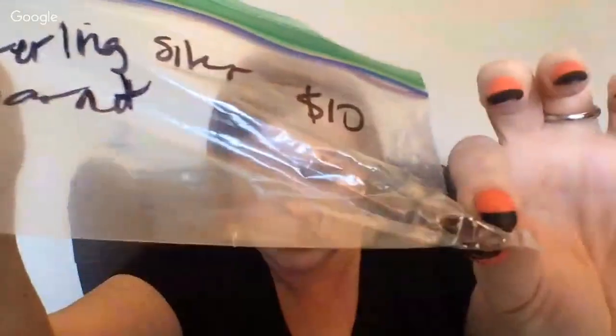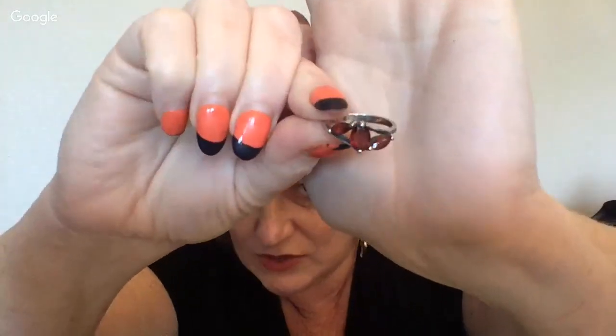Oh no, Perla. So next up, I spent $10 on this sterling silver and garnet ring. Some of the rings were 10 bucks, but they're really pretty. So there's this sterling silver and garnet ring. This one's not super fancy, extra special, but I don't know, I kind of liked it. I was already thinking of keywords like mother and child or two children. And then it's a birthstone. It's January's birthstone, right?